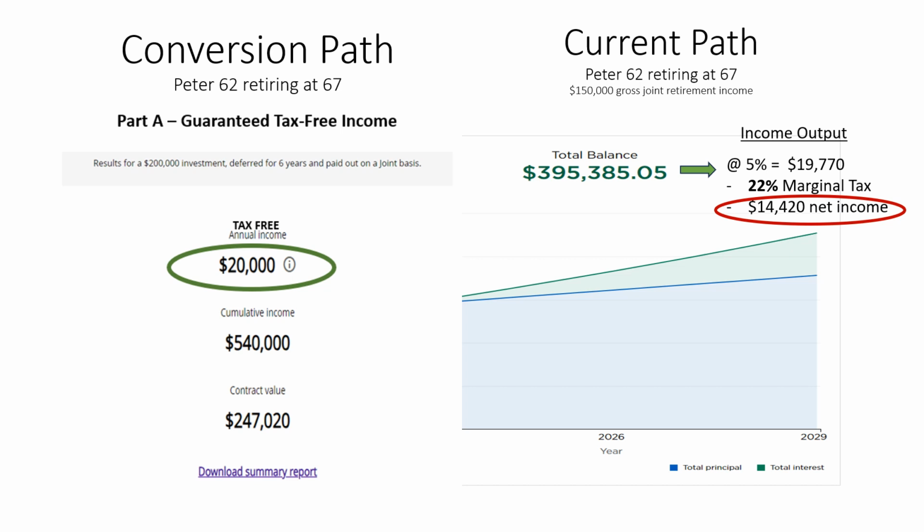The Roth conversion path, however, uses only 80% of the account, or $200,000 of the $250,000, to generate in contract $20,000 a year tax-free, no questions asked. No need to worry about the market, no need to simply hope. The conversion path will provide an estimated 25 to 50% more spendable cash flow based on marginal tax rates today. We are of the belief that these tax rates won't drastically fluctuate in the future, but rather additional surcharge taxes will be added to the base rates on taxable income. Generating tax-exempt income should remain exempt from new taxes as well.